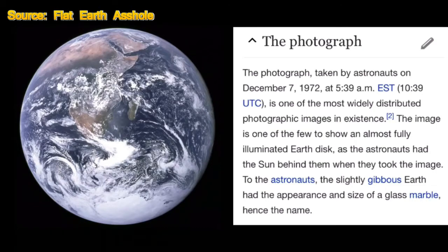Okay. And the astronauts had the sun behind them when they took the image. To the astronauts, the slightly gibbous Earth had the appearance and size of a glass marble, hence the name.